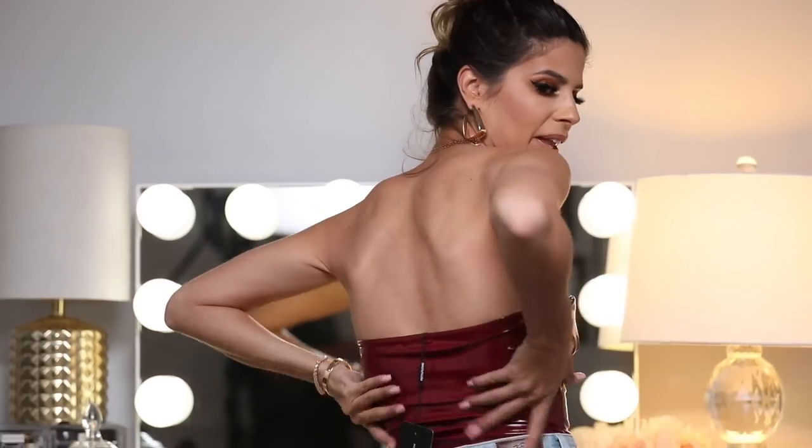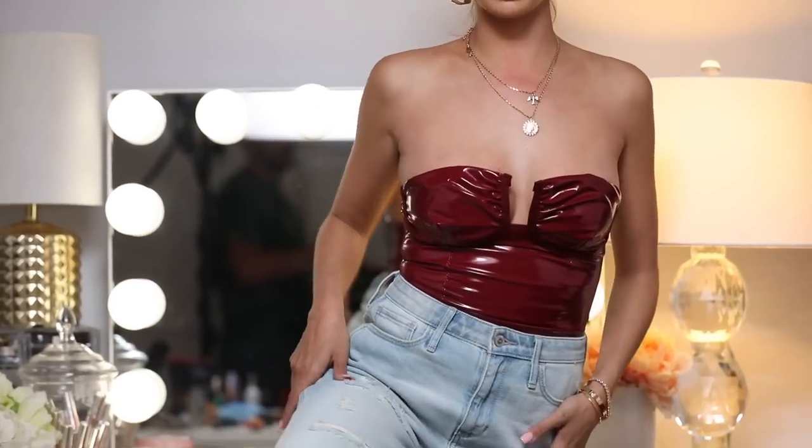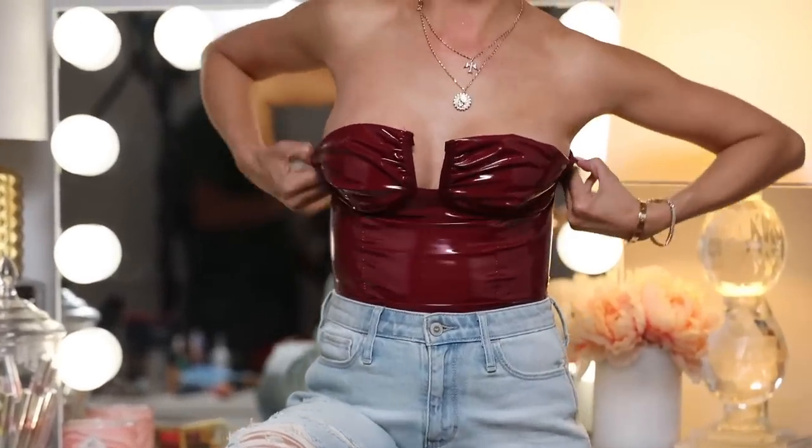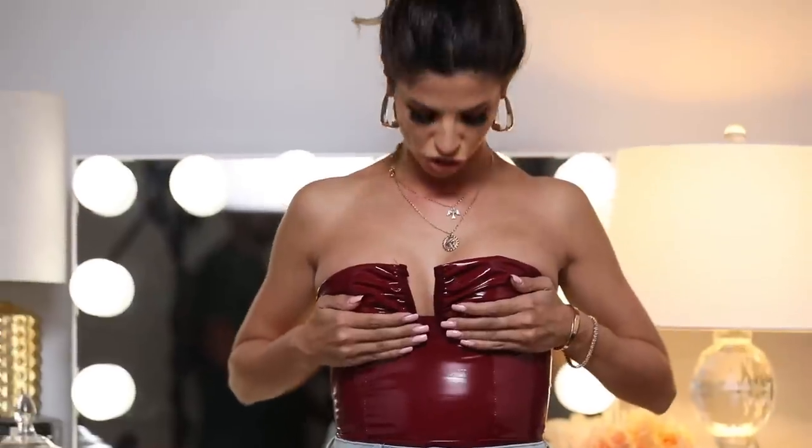This is the pleather bodysuit, and I have some high-waisted jeans on with it, and it actually fits nicely. It was just really hard to get on, but I'll tell you this. I need a strapless bra on with this or something because my girls just kind of go like this. But I do like the bodysuit. I would tape my boobs or wear the sticky bra or some situation like that, and then I would wear this totally. She's gonna be sweating real good in this if I did wear it out though. But I do think it's cute.